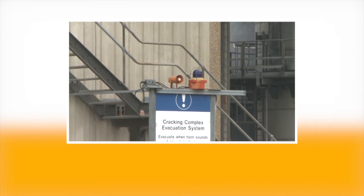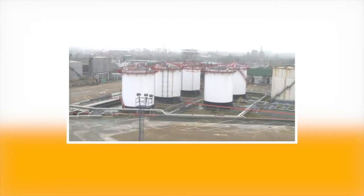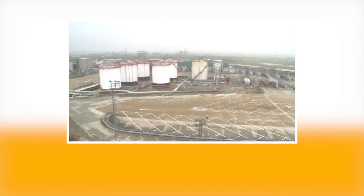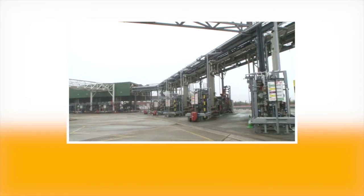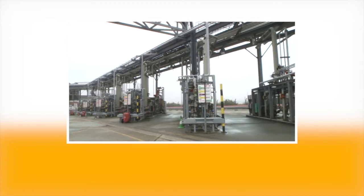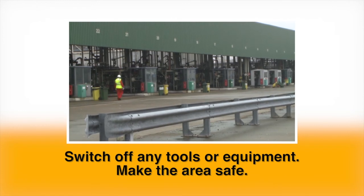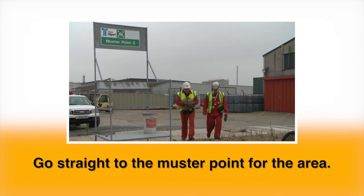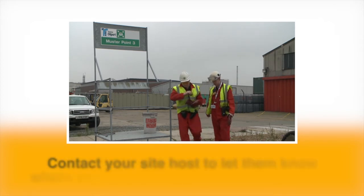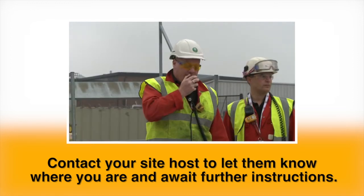Now we'll discuss what to do in the event of an emergency. There are two types of alarms used on site: local alarms and the major incident alarm. Local alarms are continuous. This means there's been an incident in the area. When you hear the alarm, switch off any tools or equipment. Make the area safe. Go straight to the muster point for the area. Contact your site host to let them know where you are and await further instructions.